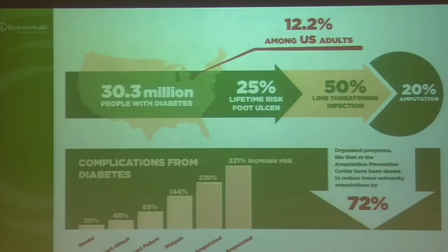And the reason, and we were just talking about it, unfortunately I recently lost my mom from complications of diabetes. So along with being an endocrinologist, this is very real to me. And this is the reason why I'm involved with wound care. And I've been involved with wound care and Restorix Health from inception, so the late 90s, all the way till now, I continue to be involved.